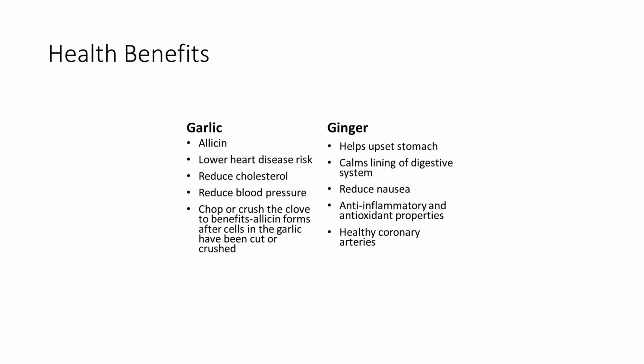So let's talk ginger. If we had an upset stomach, the first thing my mom would give us is ginger ale. And ginger as a spice does help an upset stomach. It has been shown to calm the lining of the digestive system. This helps to reduce nausea. They're also finding that it has those same anti-inflammatory and antioxidant properties as the cinnamon that we talked about earlier and the cocoa. And it has been shown to maybe help the lining of the coronary arteries, those arteries that feed the heart. They become healthier in the presence of ginger.